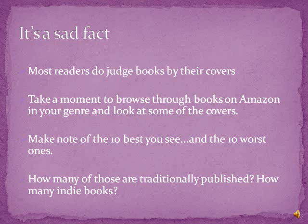Take some time, either right now, pause this video if you have to, or later, to browse through some pages of books in your genre selling right now on Amazon. Sort by best-selling to find the ones that are really doing well in terms of sales. Note the 10 covers you think are the best, and then the 10 you think are the worst. Either they're just ugly or they're way too generic.